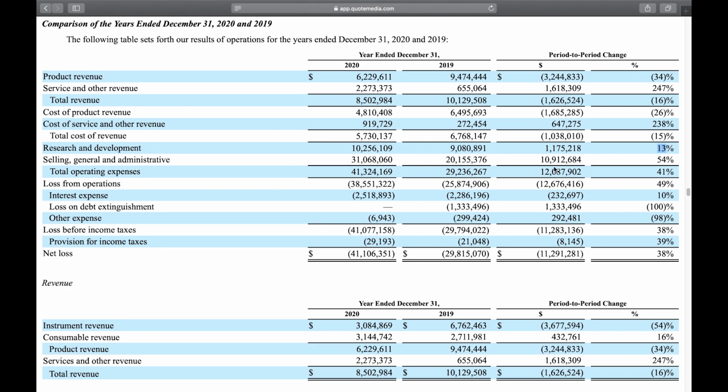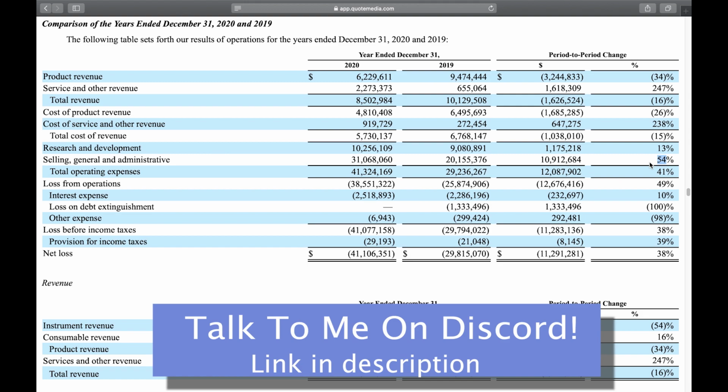However, if you look at the sales, general, and administrative line here, we see that we are increasing sales, general, and administrative by about 54% year over year, and that is something I don't like to see at all. That means that the amount of steak dinners that the CEOs are eating are increasing by about 54%. And to me, that is not really pushing the business forward.